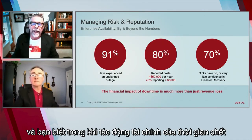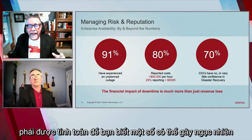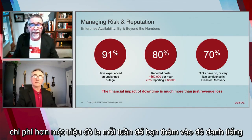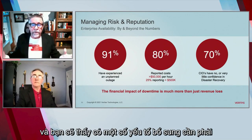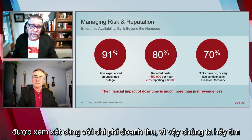And while the financial impact of downtime is easier to measure than many of the other costs, outside of revenue, losses have to be factored in. Some may be surprising. For instance, personnel costs for the average Fortune 500 company cost over $1 million per week. So you add to that the reputation impact, project delays, weakened competitive advantage, and you begin to see that there's a number of additional factors that need to be considered along with revenue costs.